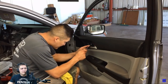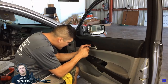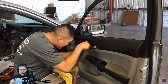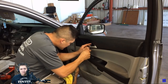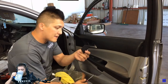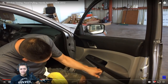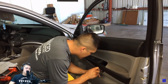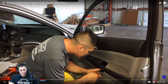Door, there's a little clip on the very top. Make sure you push that down as you remove it. And that panel just comes out just like that. And then there's a little panel right here, right where the door handle is. Just get it from the front end and dig your pick in there, and all you're gonna do is pop that door open.